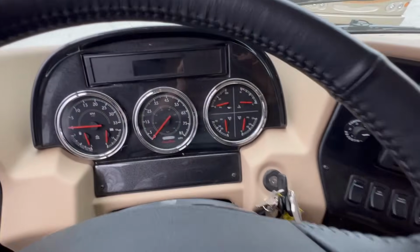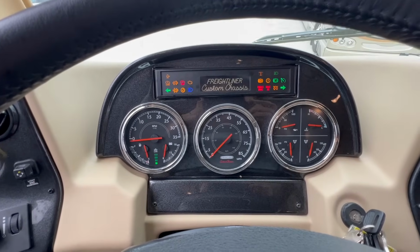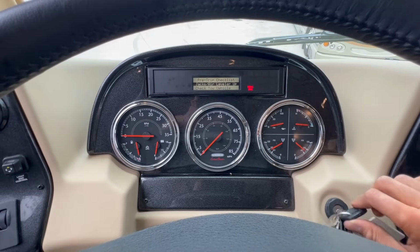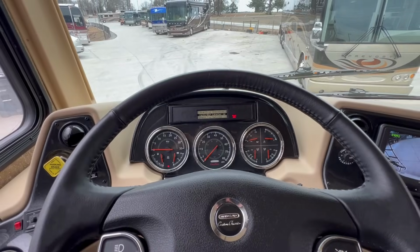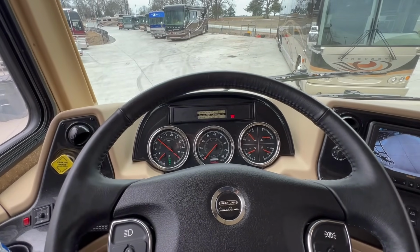Let me go ahead and start it up actually. Turn the ignition there. Step comes in automatically, cameras fire on. And one thing Kai and I noticed is the coach is very well insulated from the noise. It's very quiet in here. You don't hear that engine. It's not too loud, even back in the master bathroom.